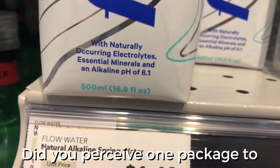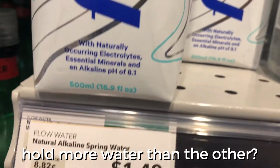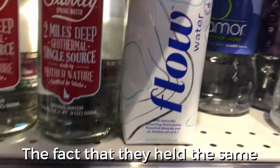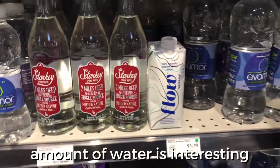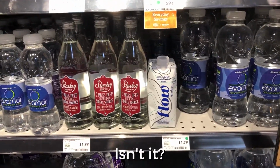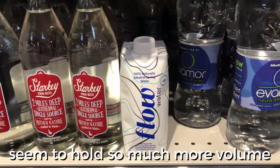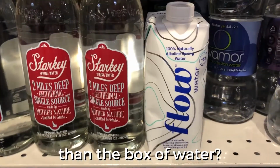Did you perceive one package to hold more water than the other? The fact that they held the same amount of water is interesting, isn't it? Why did the tall bottle of water seem to hold so much more volume than the box of water?